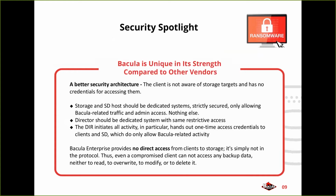We will now, however, look at how the Bacula architecture provides particular security against ransomware attacks, as we are seeing them today. And one of the reasons there is that the client itself, the client we use to back up data, does not even know about storage targets. And it has no credentials to access backup data, even backups done from itself. We have a very strictly separated piece of architecture there, where we have a particular daemon to handle the storage backend, which is the storage daemon, which should be running on a dedicated system, which can also be very strictly secured and only allows Bacula-related traffic and administrative access and nothing else.